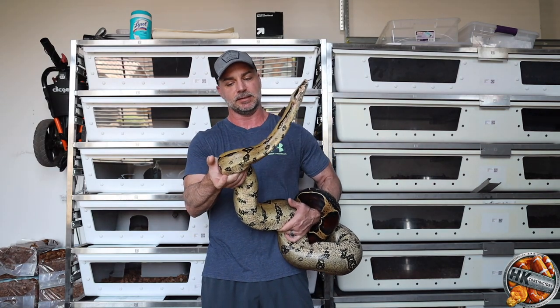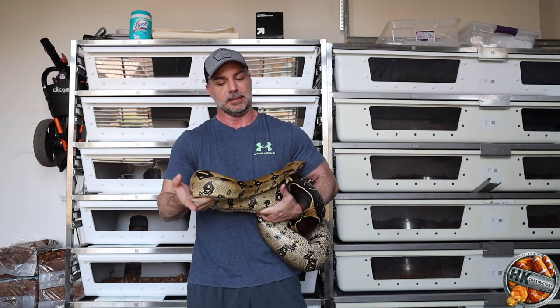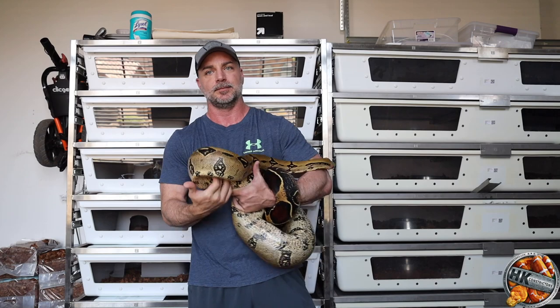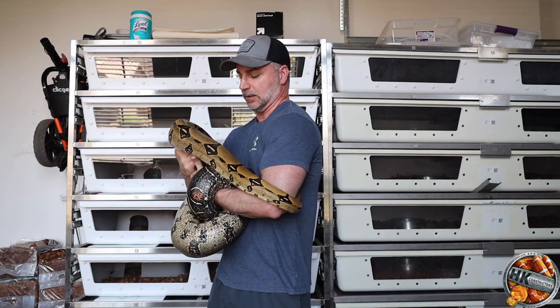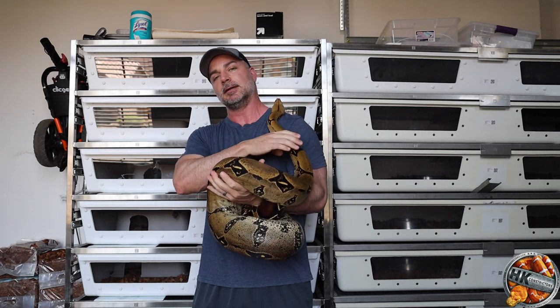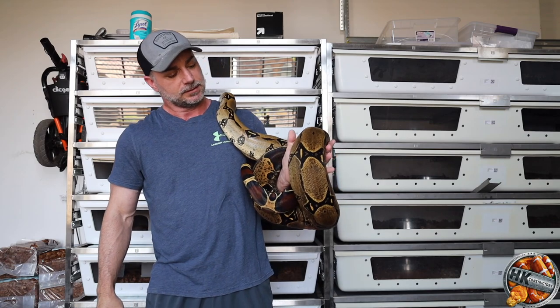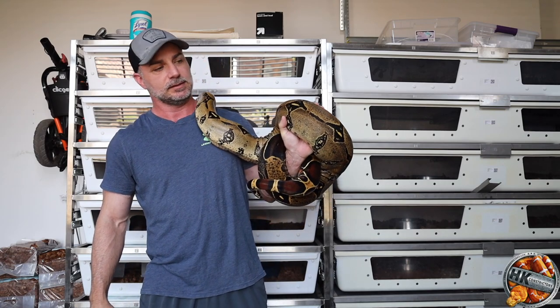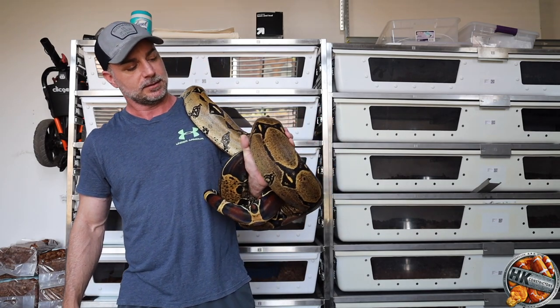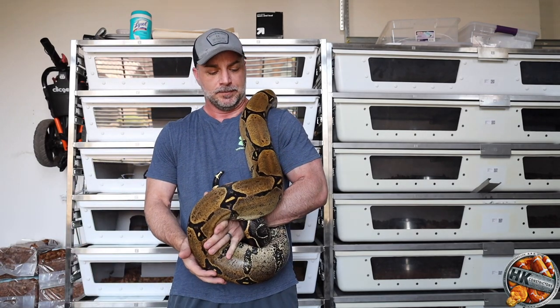I just wanted to do a real quick video on a size comparison of two 5-year-old female Peruvians. You can see here this one is pretty solid. She is a Rio Bravo Pucalpa. I've had her since she was about a year old, and she's enormous. You can see just the body mass on her. I'm not sure how much she weighs. She's probably around 6.5 feet.